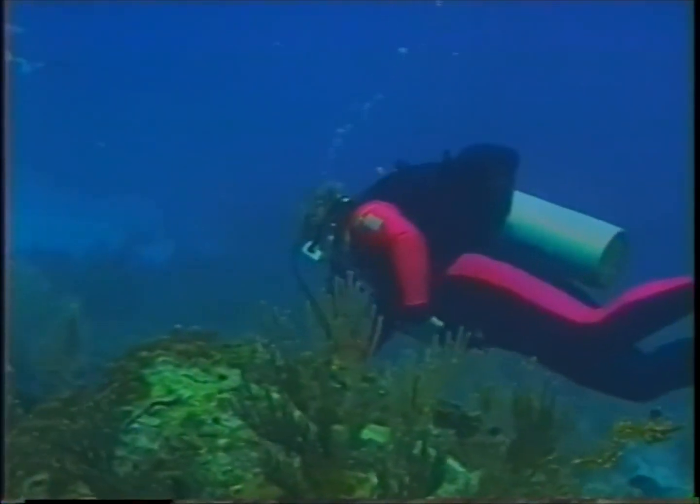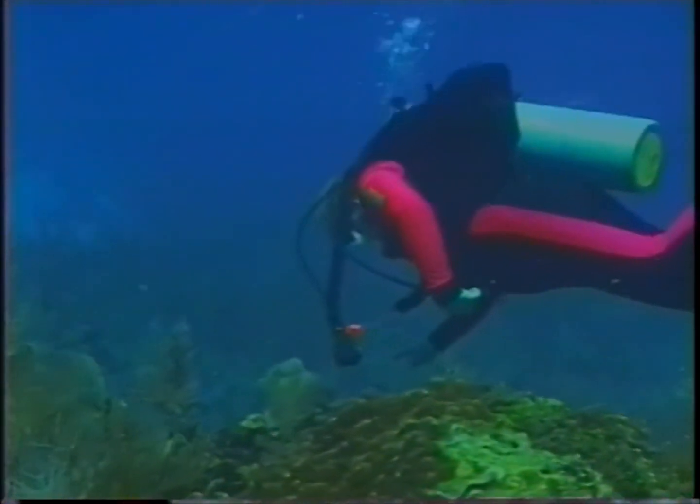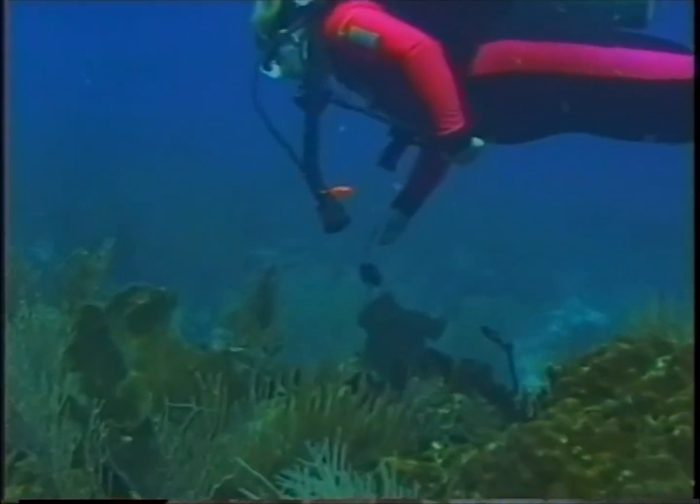It's a good thing damselfish are small, because if they were as big as sharks, no one would get into the ocean. It takes real guts to chase and bite something 5 feet long when you're only 3 inches long.